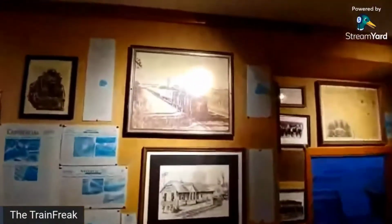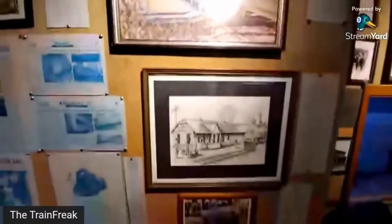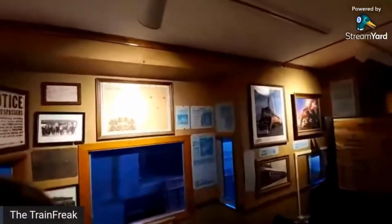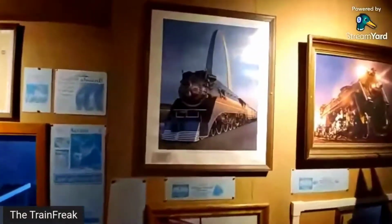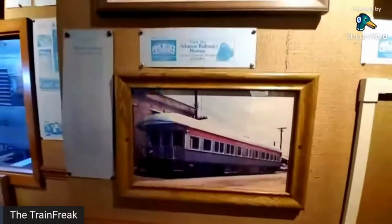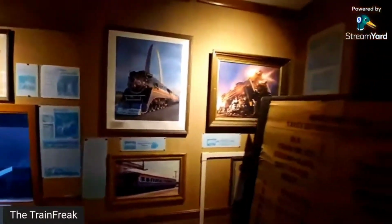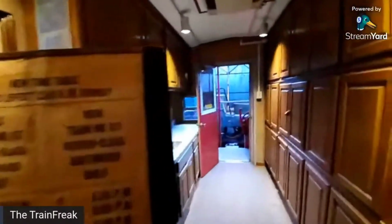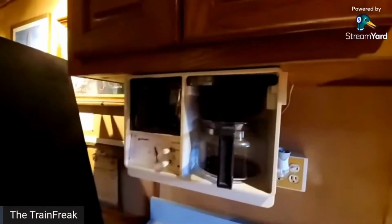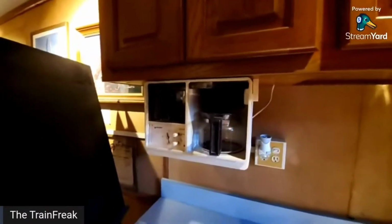So this is pretty neat. Got pictures and things. I don't know how well you can see it with the glare of the light in the way, but like I said, this car here, they've got it set up more as an art gallery. Here's the American Freedom Train. There's another one of Cotton Belt's heavyweight business cars. That's the Fairlane. I think that's actually sitting down in Texas somewhere. So they do still have the kitchen section set up. Coffee pot there. I know it's kind of dark in here, so it's probably hard to tell.